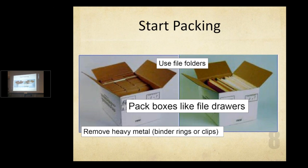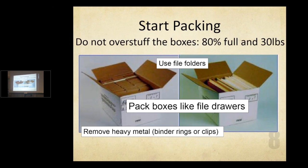So please, no binder rings or clips. Do not overstuff the boxes. Don't worry about the weight. If you're putting mostly paper in there, the weight's going to be fine. It's only when you start putting in VHS tapes or film that the weight becomes a problem. And even then, fill up the box half full.